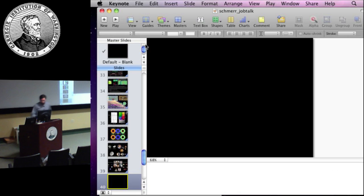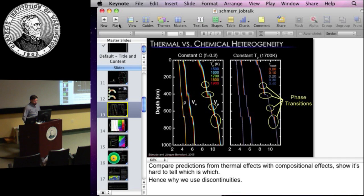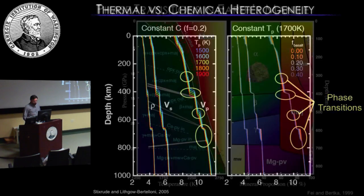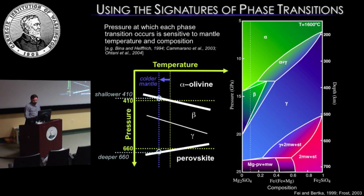Val, I actually have a question about some of your introductory material. We might want to go back to the slide where you were showing how much temperature versus composition changes the position of the 660. Yeah, this one right here? No, a little forward, where you actually showed the Clapeyron slopes. Oh, right, the interpretation one. Yeah, this one. So right here, and then in the next one you showed the composition.